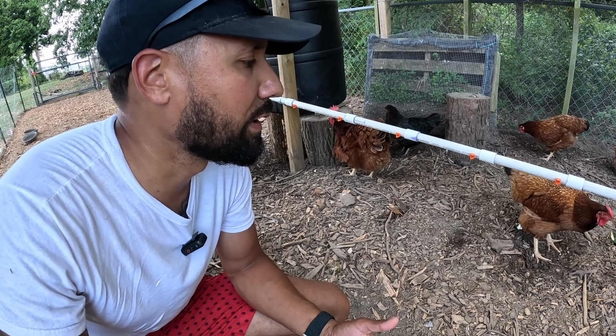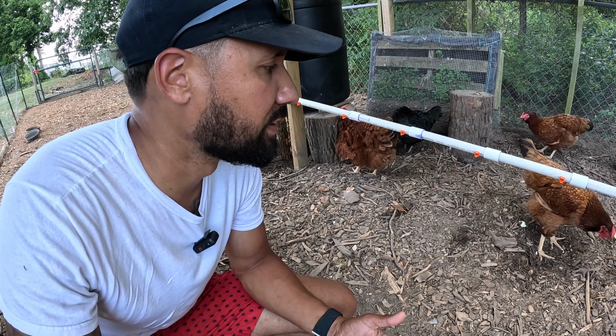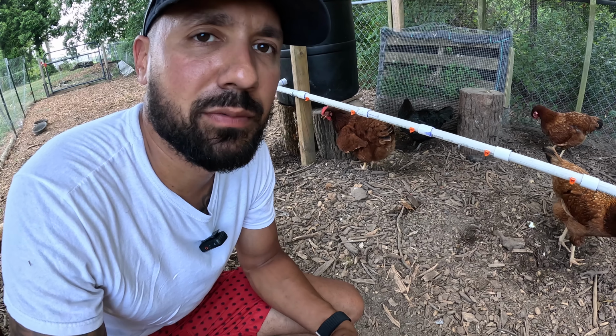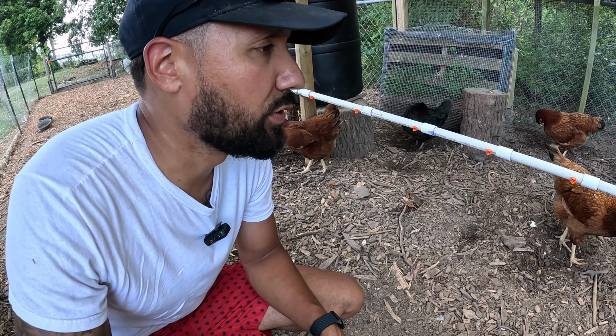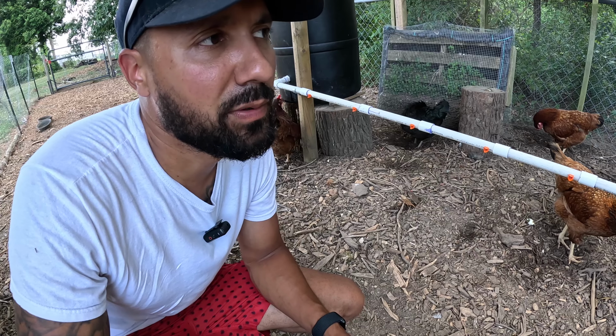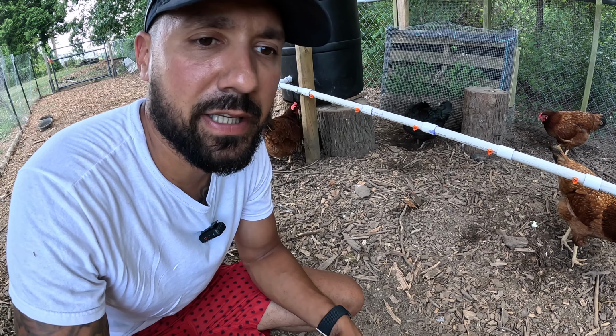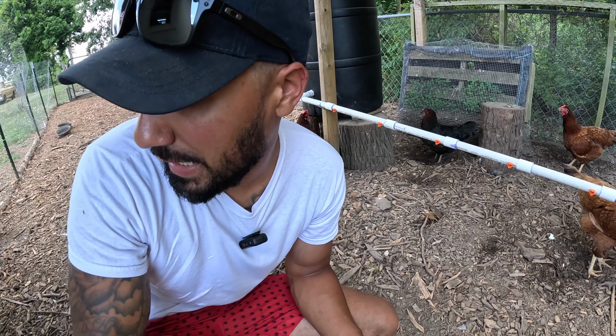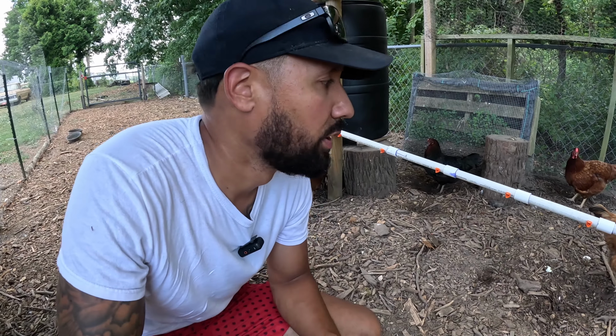Like, I remember not too long ago, one of the chickens had a bad limp, and I noticed she wasn't roosting. So we set her aside and put her by herself so that she could heal, because if not, they'll just pick on her. And that was actually starting to happen. They were starting to pick on her. So those are just things that you want to do when you have animals. You do want to spend some type of time with them.